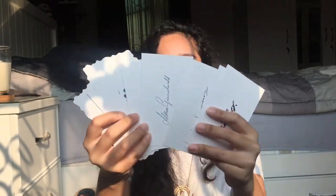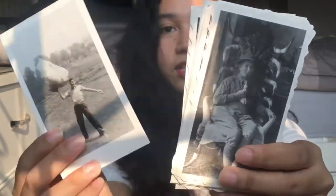Papers, papers, papers. This is a bonus from the Peculiar Children box set. I just feel like this is one of the coolest things I've ever got. And it has sort of autographs. They're autographs. I'm going to show you a little bit of it.